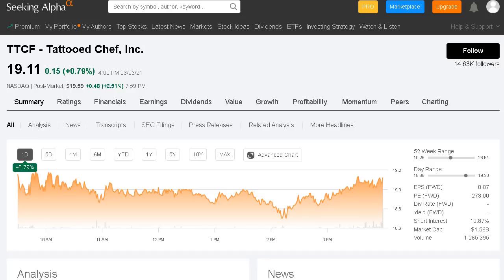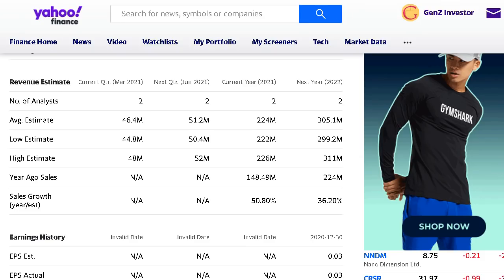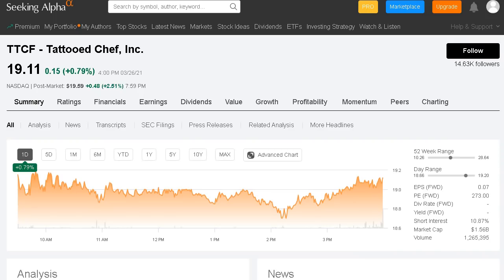And if we take a look at some future revenue projections coming from Wall Street analysts, for this current fiscal year, they're showing 50% total growth, followed by 36% in the 2022 year as well. So going forward, even analysts on Wall Street are showing strong signs of total expected growth coming from Tattooed Chef. And right now, I think the company is at a very attractive level.